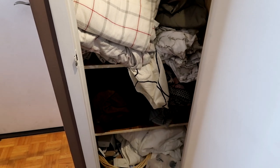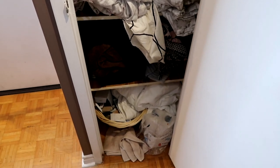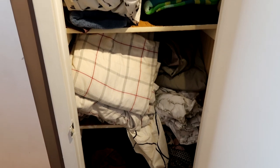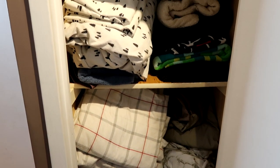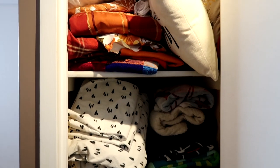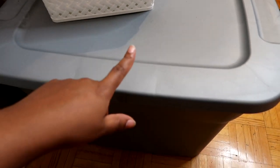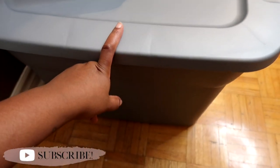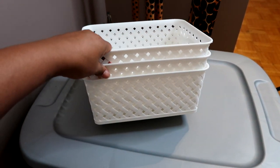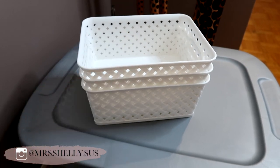So I'm gonna keep a few sets of queen size sheets just in case we have visitors before then, but I'm gonna get rid of everything else. And then we have a king size bed and those sheets are just so large, so I'm gonna have to find a way to set them up nicely. These bins are actually all that I bought to organize in here. I plan on putting the seasonal stuff in here and then putting them out on my balcony. And then I bought three of these bins from the dollar store, and these are gonna be good for washcloths, hand towels, and just extra toiletries.